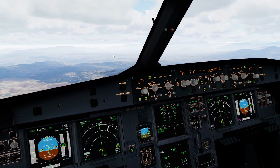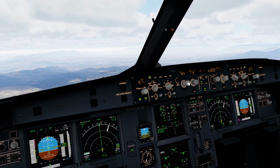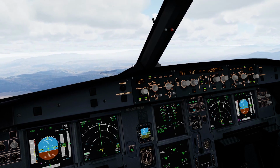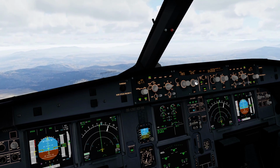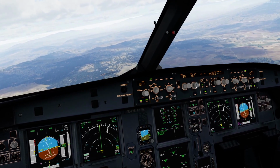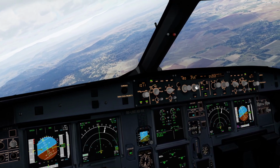And now let's go flap 1. And then let's drop down nicely to a speed of 180 or something like this. And flaps 2. Yeah, now we are really losing the speed, since we of course have the gear extended. Okay, now let's bring it around to around 270, I guess.